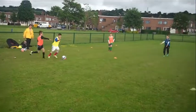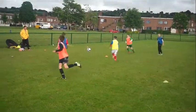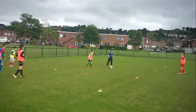Yeah, good. There we are. Now we can shift. Make sure we get in. We'll get the ball away. Be tight in possession. Good. Well done, Ben.